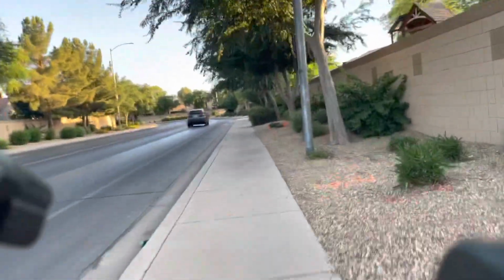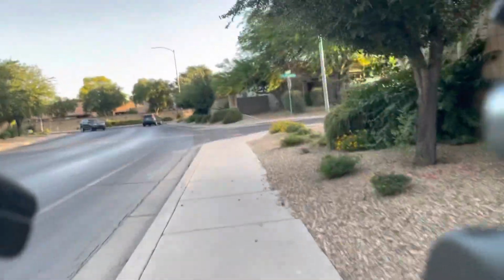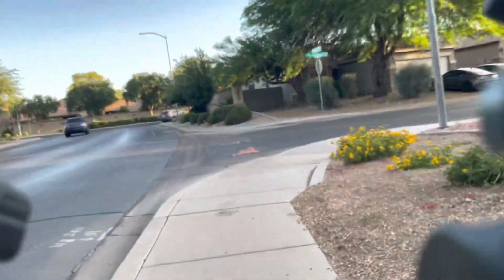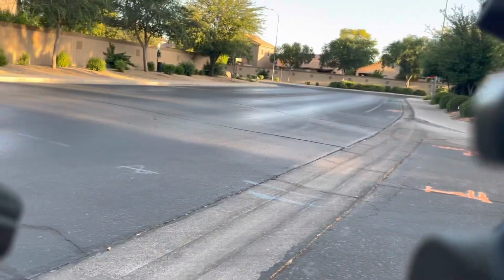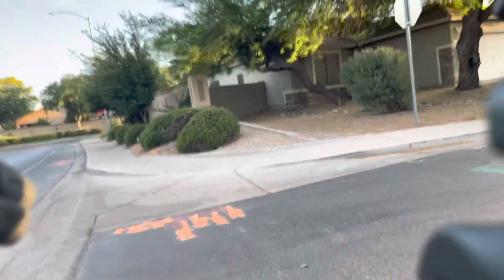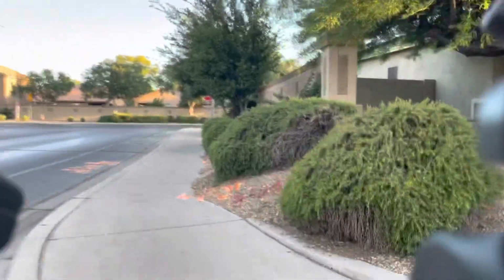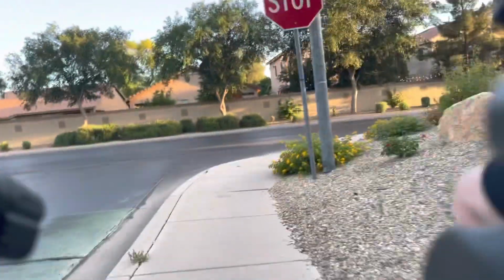So we are now approaching one of the other boulevards of Dysart Park. We're gonna turn left and loop back around.